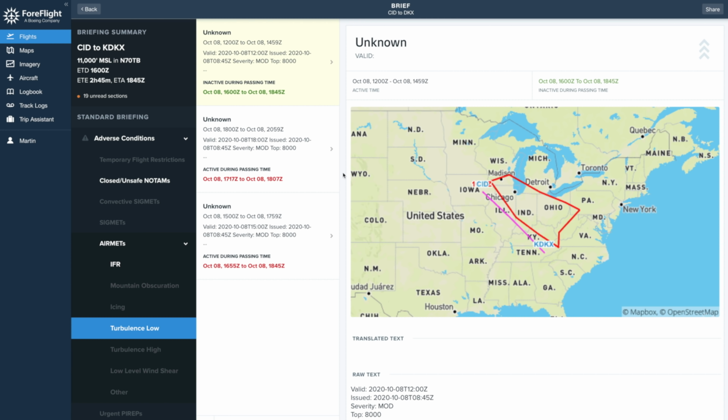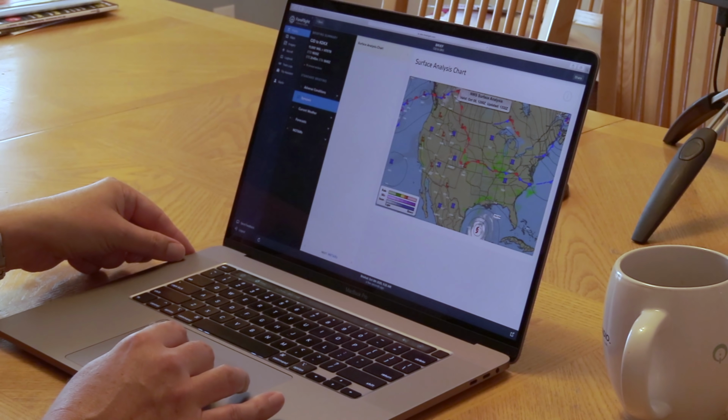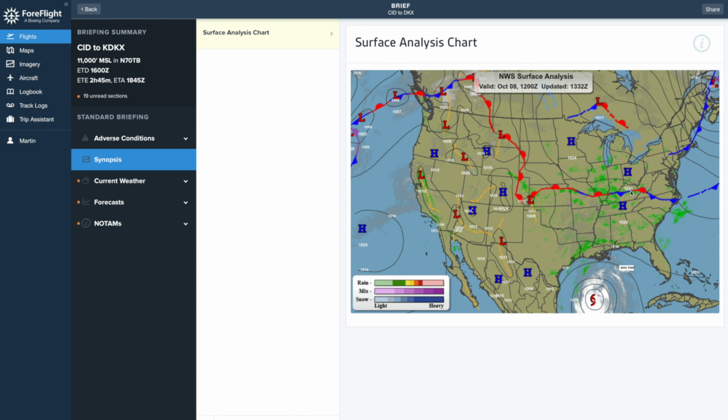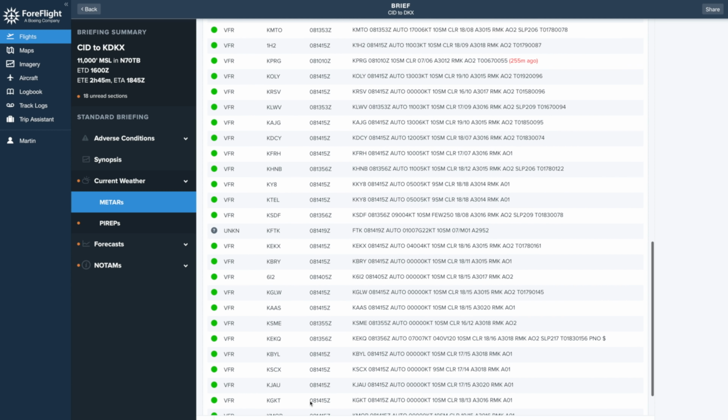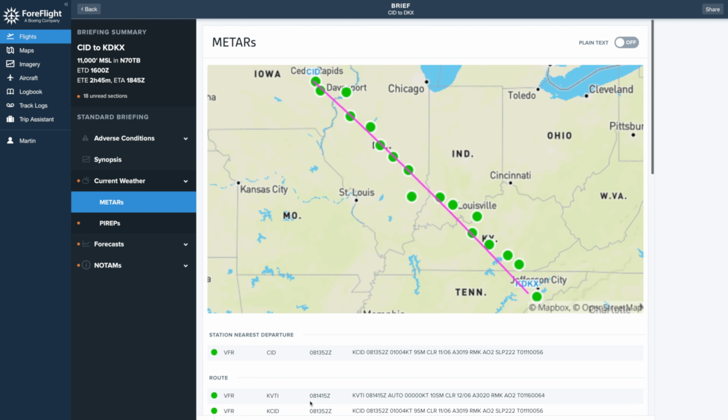Then we get to the synopsis, and this looks very much like what we've seen in the prog charts earlier. We got the stationary front here. We already know this will move south, it will turn into a cold front, and ultimately be south of Tennessee, probably by the time we get there. METARs, well, there's a lot of green here. Everything is reporting VFR weather, which is really different from the AIRMET. So the AIRMET may already be outdated.